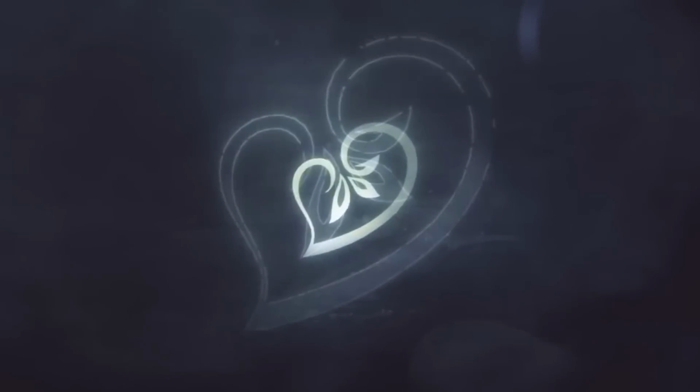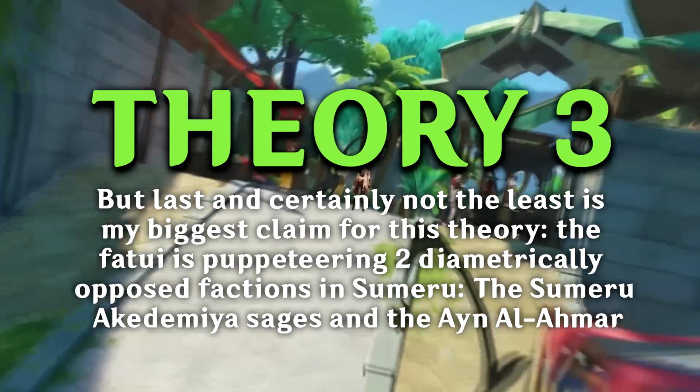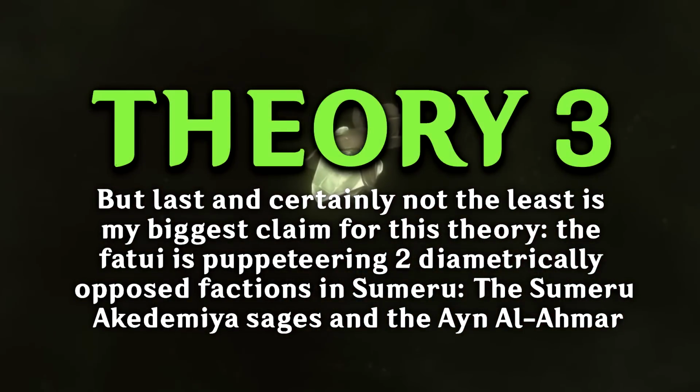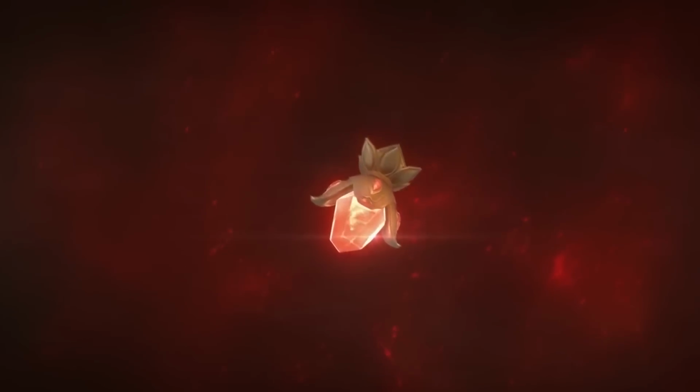But last and certainly not the least is my biggest claim for this theory. The Fatui is puppeteering two diametrically opposed factions in Sumeru, the Sumeru Academia Sages and the Ain al-Ahmar, and my proposed motivation? The resurrection of the respective gods. Let's start with the Ain al-Ahmar and what possible relationship they have with the Fatui.